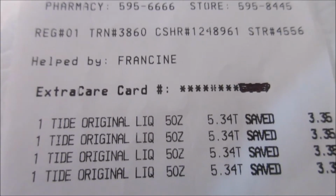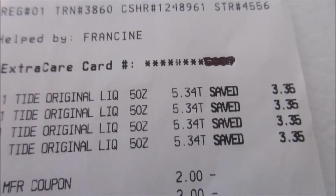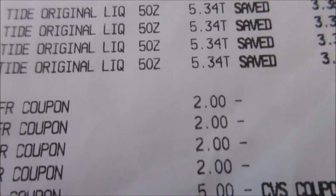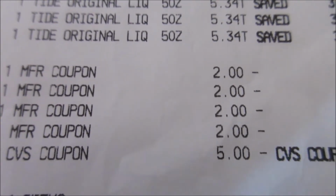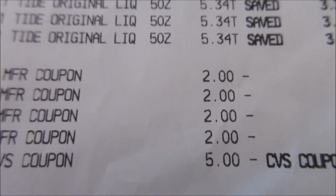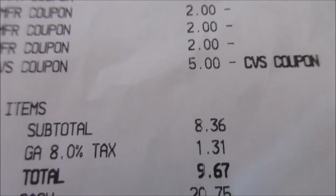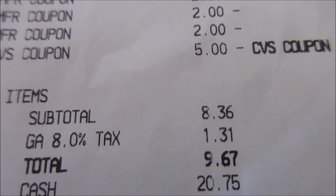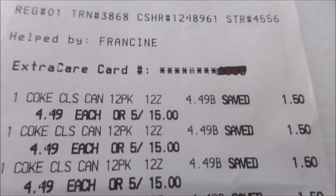So this is the receipt for the 4 Tide detergent. There's a manufacturer's coupon, the 4 manufacturer coupons that I use, and then I had that $5 extra care bucks that CVS gave me for a prior purchase. $8.36 subtotal, $1.31 taxes, and there's that $9.67 total. My savings on this transaction, $26.40, 76%.